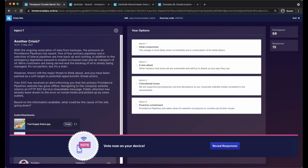So it's unlikely to be part of the initial compromise, as that would have happened with immediate effect. It's unlikely that this is happening because of that. We know that attackers do sometimes go for opportunistic attacks. That's a thing we've seen. It's not very often.